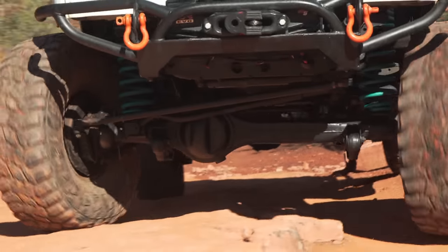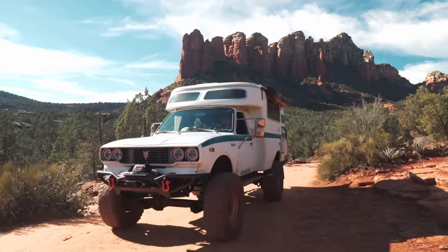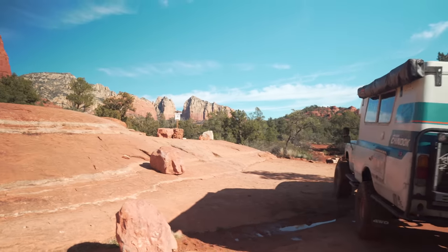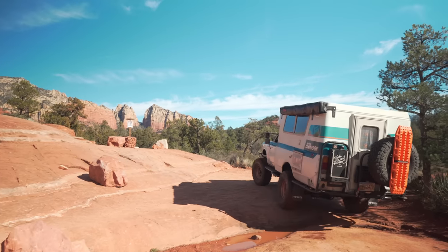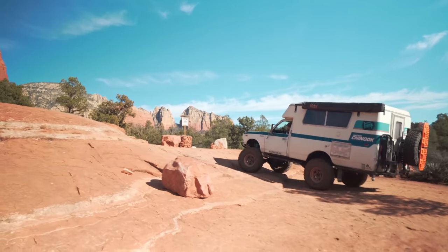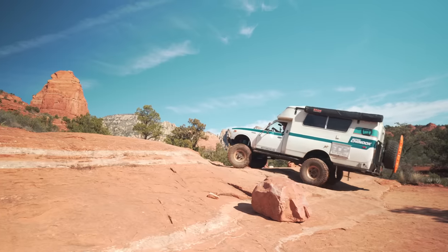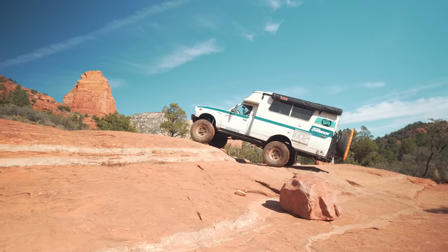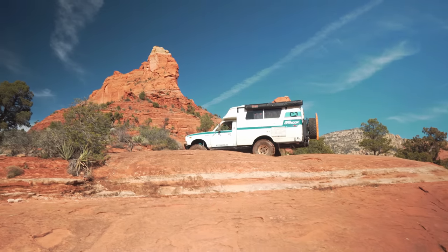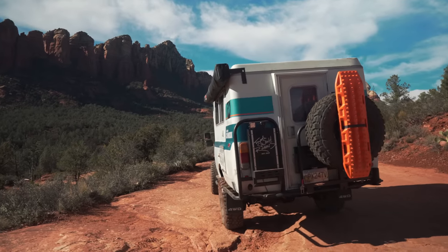Geez, just bouncing our way around here. We didn't know it yet, but I was gonna regret that line later on. We're gonna see here the real implications of the weight distribution on this rig. Other than that little wheel lift, all the traction on the rear because of the weight just pushed the truck right up. Didn't even have lockers on, open diffs.